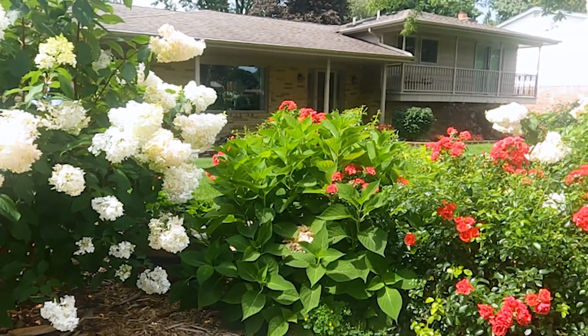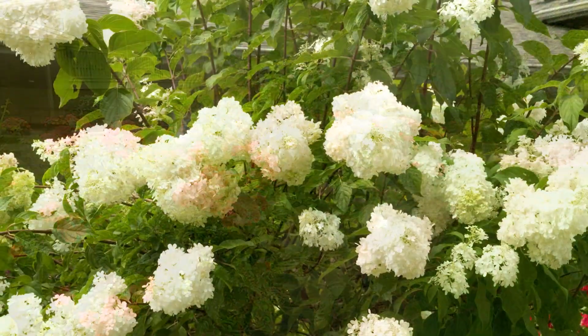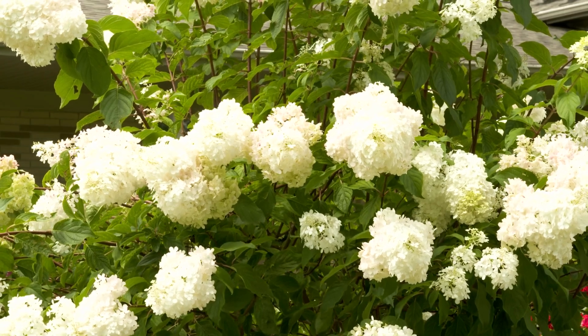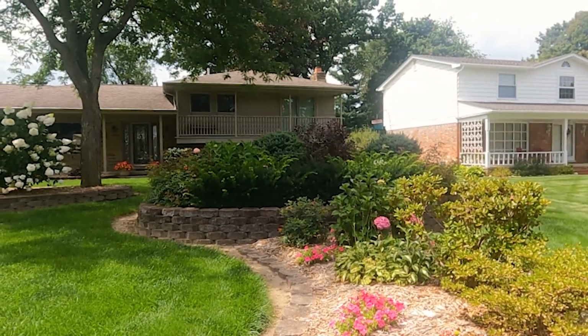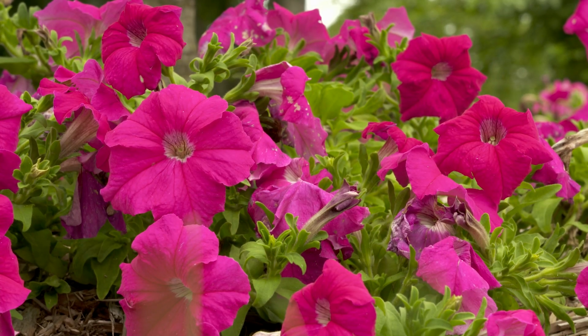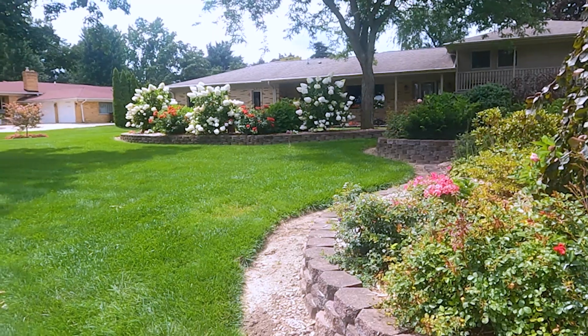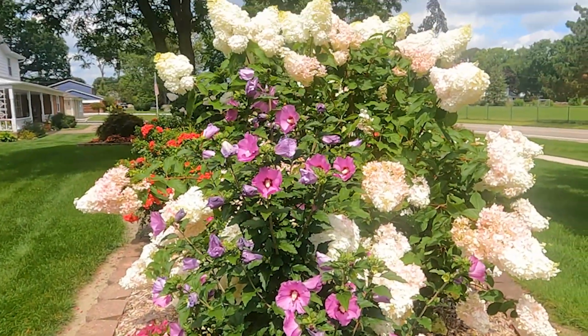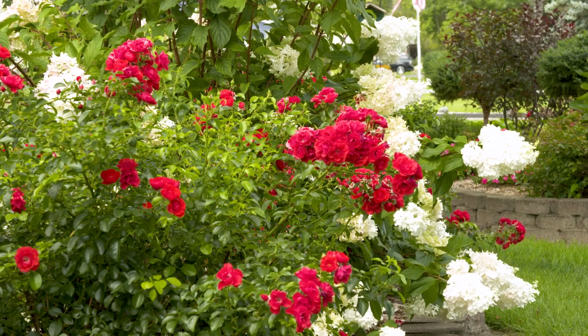In the front yard, I have various annuals and perennials, mostly perennials that I planted 6 or 7 years ago, and they basically come back every year. I cut them back in the fall and they come back strong every spring. I do plant some annual flowers. My daughter gives me a lot of help out front. We get those planted in the spring and throughout the year, just watering and fertilizing, and everything manages itself.